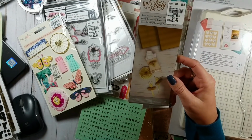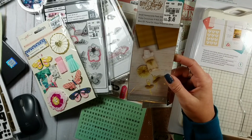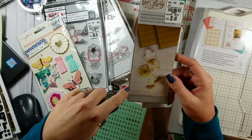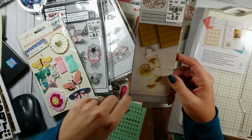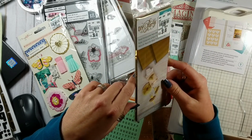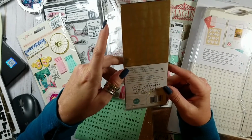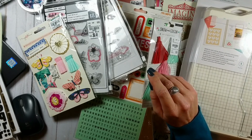I did pick up some of the small honeycomb pads, and the item is 2028435, price $1.49. My store had lots and lots of different colors. There's 2 pad pieces to the package here, and I'm just showing you the gold there.